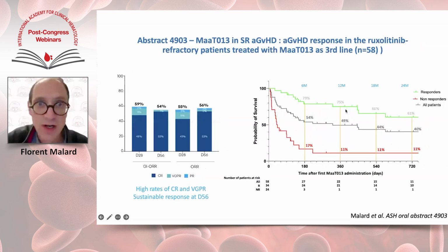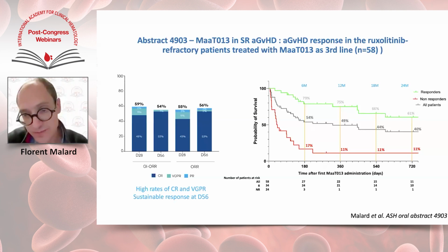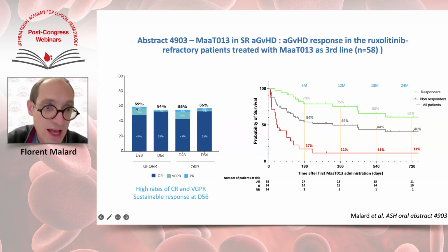at 1 year. We were able to analyze the subgroup of 58 patients that received steroids first line, ruxolitinib second line, and MAT13, the microbiotherapy product, as a third line of treatment, and the response rate was better. GI overall response rate was 59% at 1 year, with the majority of complete response at day 28 and 54% at day 56, and it translates into a 1 year overall survival of 75% in the responding patients.